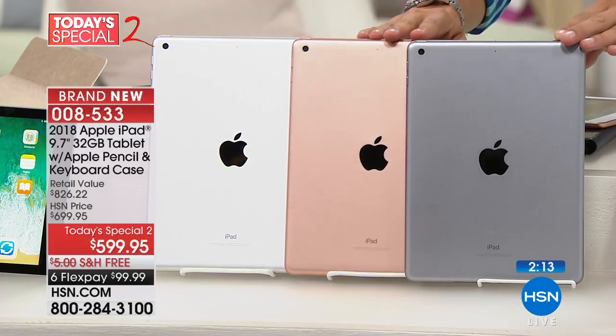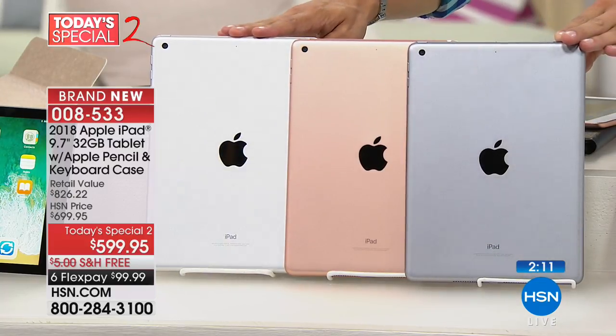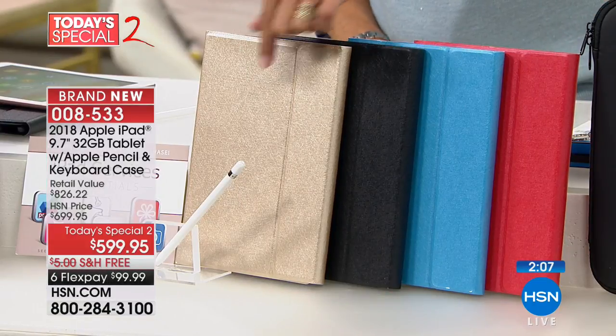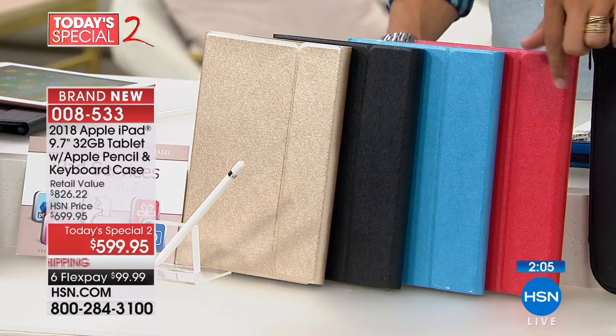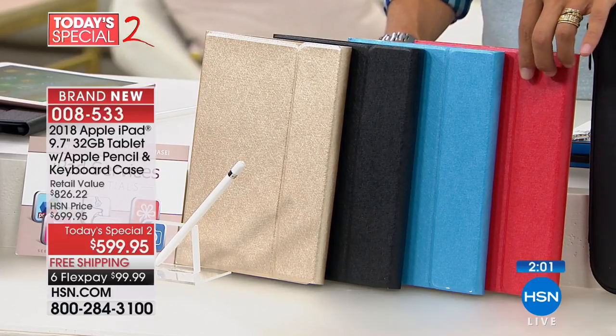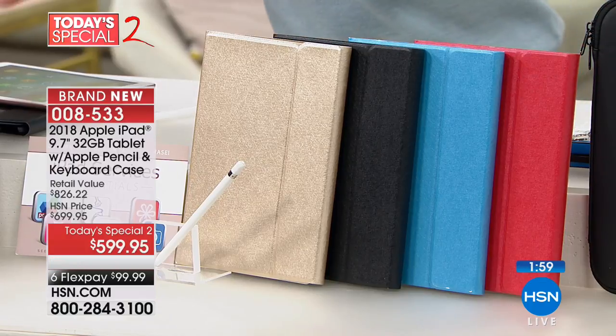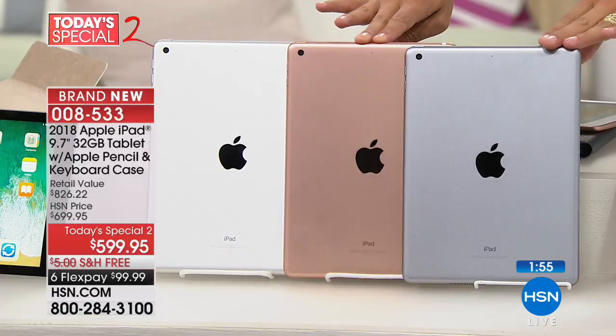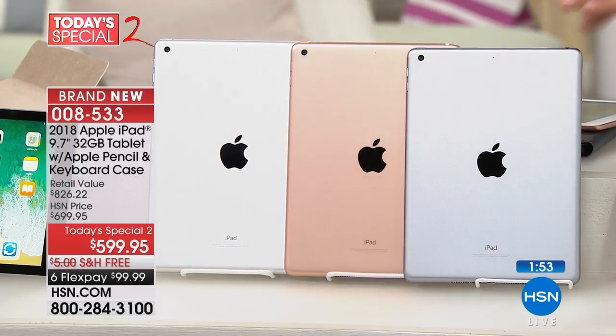So that's your first choice: gray, gold, or silver. Then you choose the color case that you would like. We have it available in gold, black, blue, and red is basically sold out. In fact, if you want silver and red, that's now officially sold out. So if you want a red case, you either have to get a gold or a space gray iPad to go along with it. The silver is now officially completely sold out.